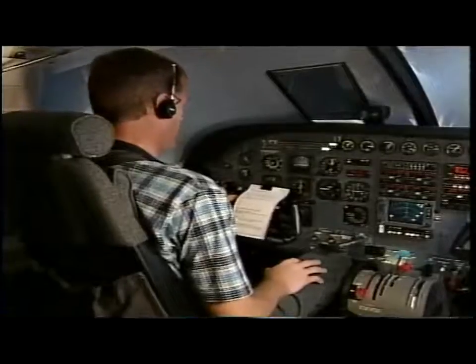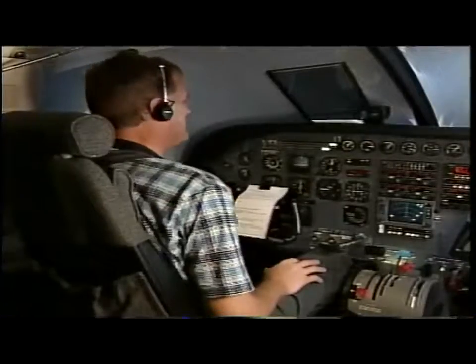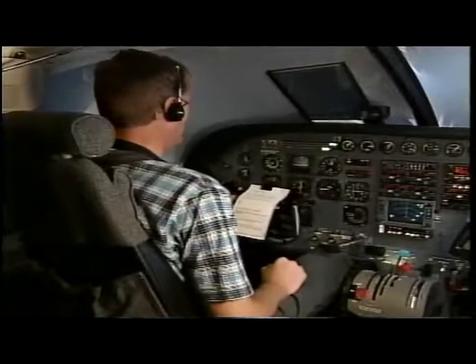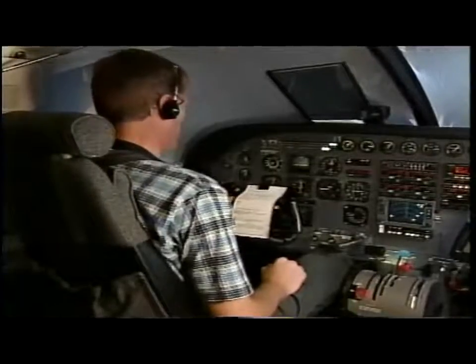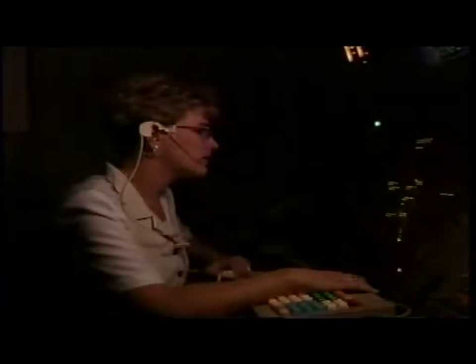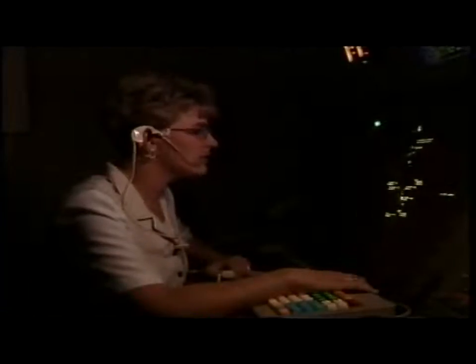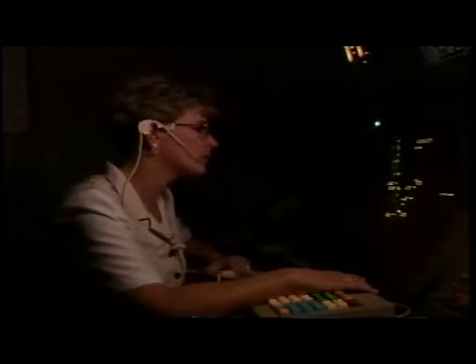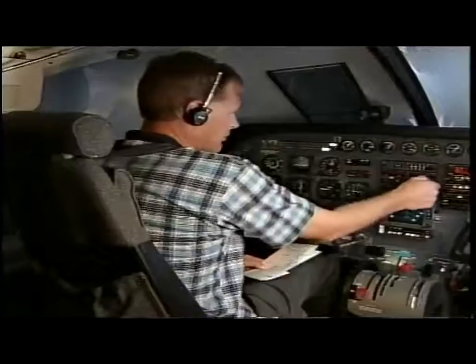Ice has let up. Must have been an isolated cell. I don't need to climb now. Good. Kansas City Center, 0 Golf Oscar. Disregard request for altitude change. Ice buildup has stopped. November 0 Golf Oscar, roger, maintain 5,000, report Anton. 0 Golf Oscar, maintain 5,000 and we'll report Anton.